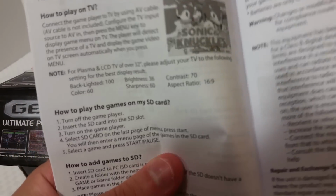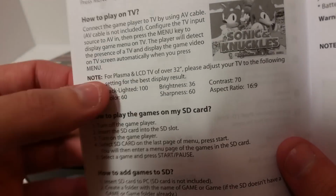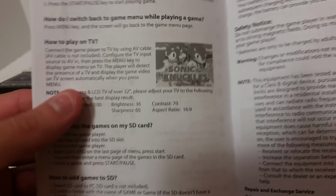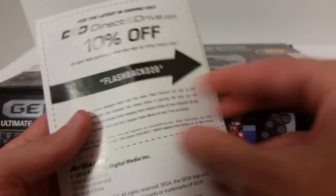What's really nice about this is that if you get some AV cables, you can actually connect this to your TV and use it as a home console, which is pretty nice. So you get the option if you want to play at home or take it on the go. And then basically it just gives you a bio of each and every game that's in here. And that's really all there is to that.